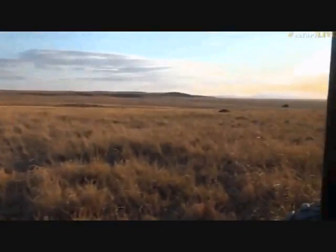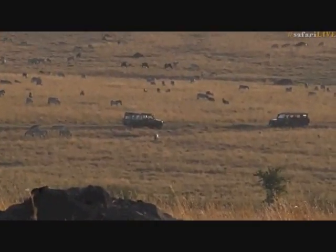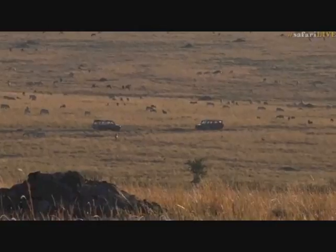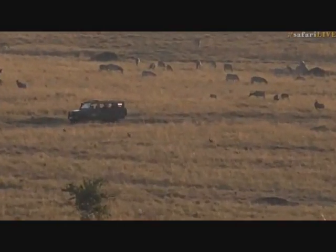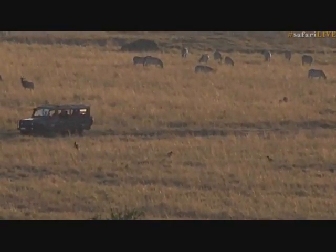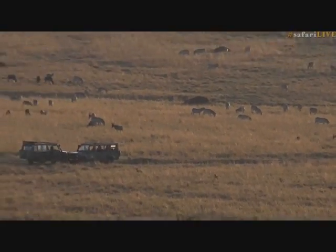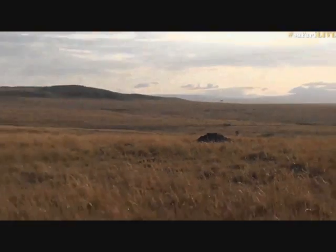Oh, hang on. Just spotted 2 vehicles down to our right. So here's VM. What have they got there? It looks like they may just be enjoying topi, zebra, wildebeest. Oh, and some ground hornbills. That explains it. In this very expansive ecosystem, you can rely on just spotting vehicles and then trying to work out what it is that's attracting them.